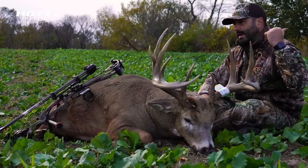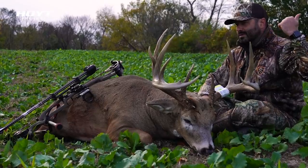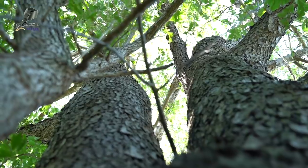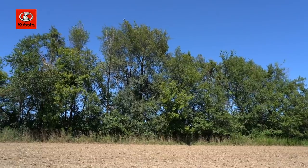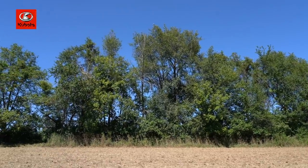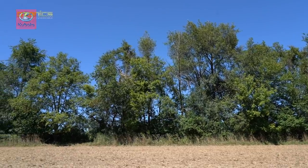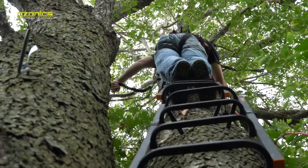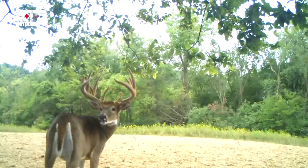And last year, every time I came up in this field, I'd look at this big cherry tree and say, man, if I could just get in that cherry tree, but it was on the other side of the fence. So the very first thing I did when I bought this additional 120 acres was come put this food plot in and get a stand hung in that cherry tree. And the cameras started showing me his daylight activity.